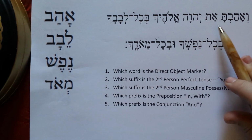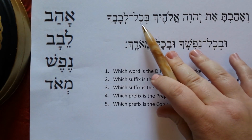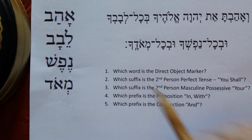Vahavtah et Adonai Elohecha bechol levavcha uvchol nafshecha uvchol meodecha. Okay? A few things that I want to point out here.